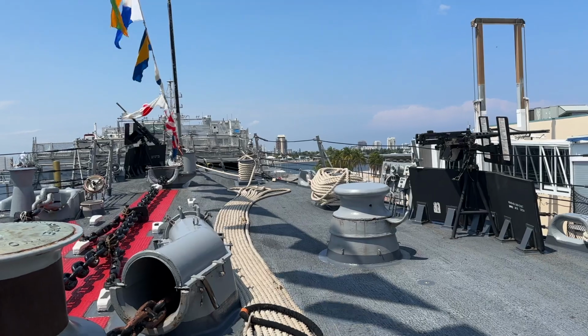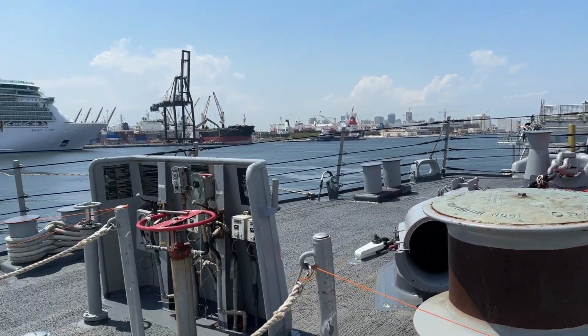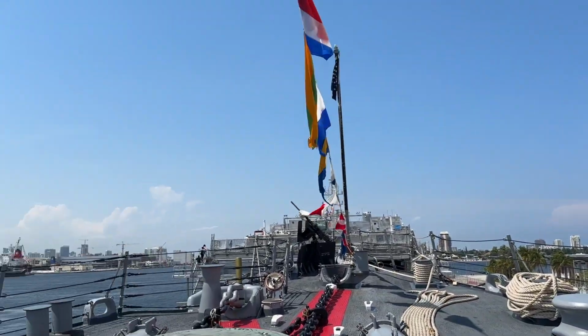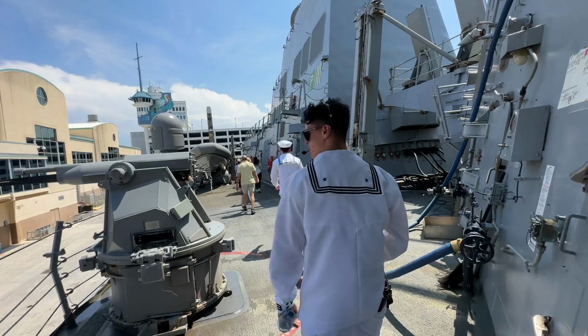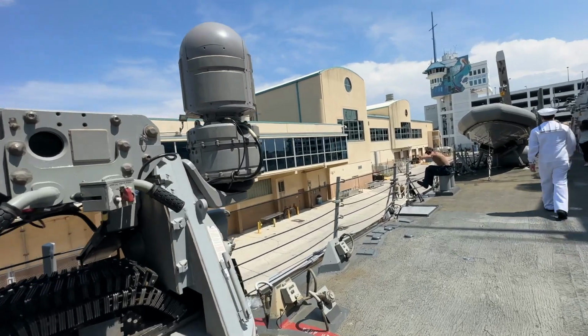So they have the 50 cal machine guns right here, towards the front of the ship. And we have a cruise ship right beside us. Of course, we got the Blue Angels training all around here for the air show starting tomorrow here at Fort Lauderdale Beach. Another one of our big guns. Also very loud.